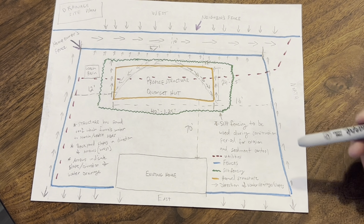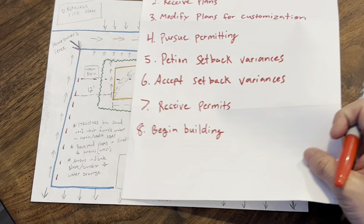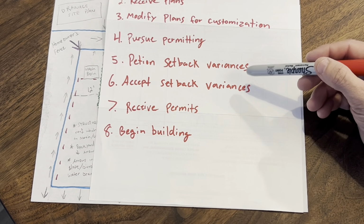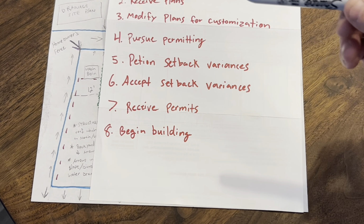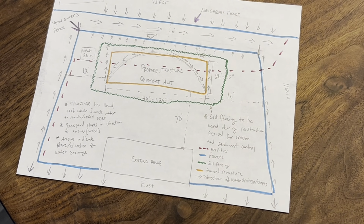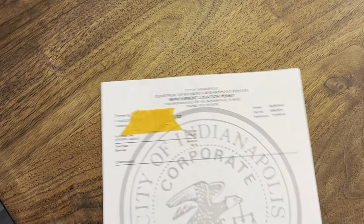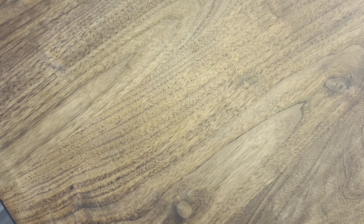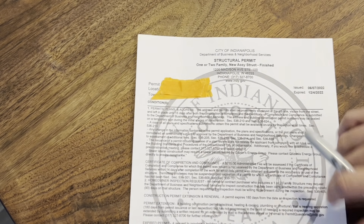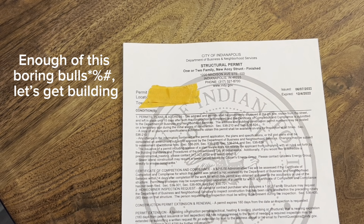So I ended up moving forward and accepting the setback variances, so that was the petition, and now I could finally receive my permits. And so I received my improvement location permit, as well as my structural permit, and now I'm ready to begin building.